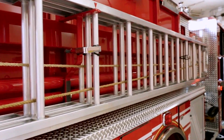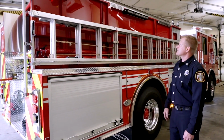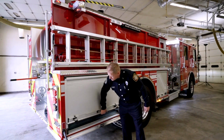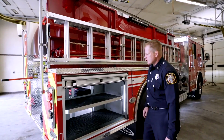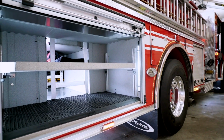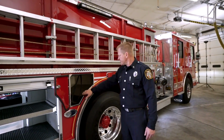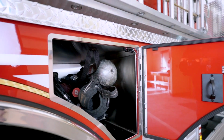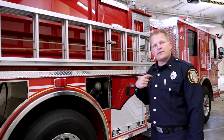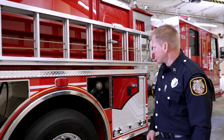The exterior ladders that we have are a 14-foot roof ladder accompanied with a 24-foot extension ladder on the exterior of our vehicle. This is our medical compartment. Again, everything's adjustable shelves, LED lighting on both sides. This is another one of our SCBA compartments. We put a hook here as an option for the officer who's carrying their thermal imaging camera. They can hook it on there while they throw their SCBA pack.